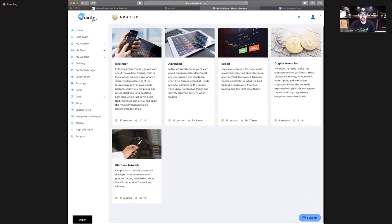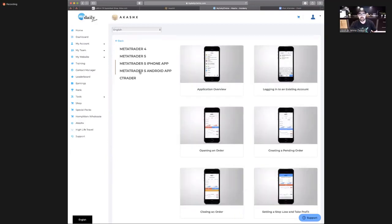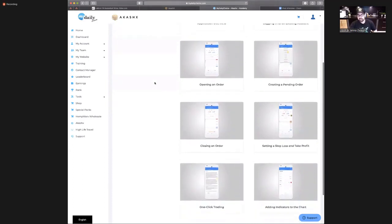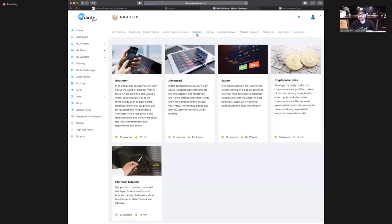And then the last course is platform tutorials. There are different platforms that are commonly used to trade Forex: MetaTrader 4, MetaTrader 5, and CTrader. We have all of the different platform tutorials here as well, for both Android and desktop, so that you can learn how to use the platforms that are available out there. So that really covers how the Academy works.